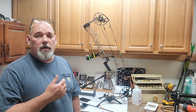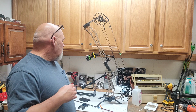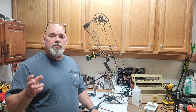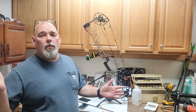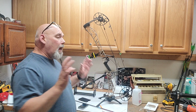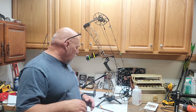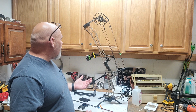Still, brand new is going to be a little bit more expensive than that. Not much, but a little bit more. But it's not going to have the micro adjust first axis on it. So, whatever you want to do, that's up to you. But $225. So total out the door, this bow as set up right now, the way you're looking at it, with everything I can think of that's on it.